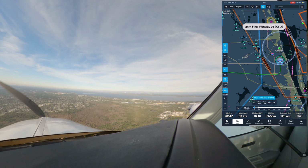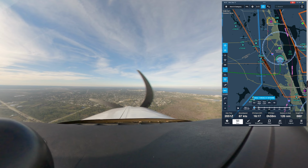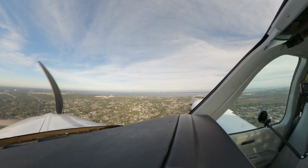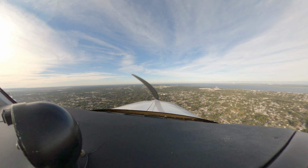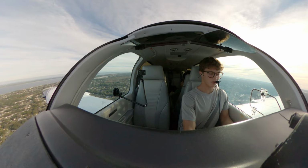Tower, Bonanza 1836 Bravo, 3-mile final 36. Bonanza 36 Bravo, runway 36, cleared to land. Runway 36, cleared to land, 36 Bravo. Just cruising on in. Alright, speed checks, full flaps, gear down. Landing checks are complete. Three green.